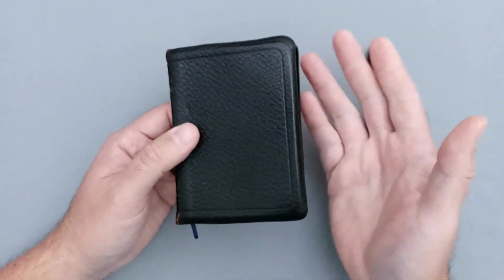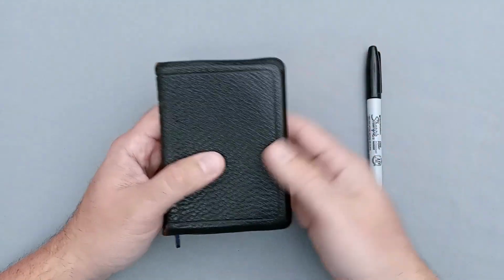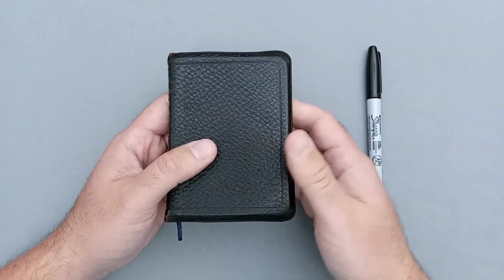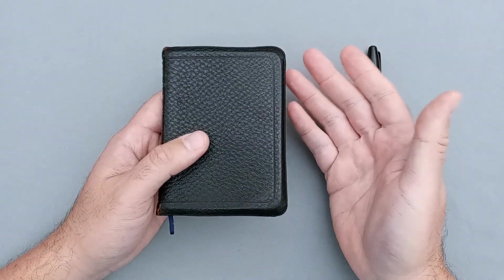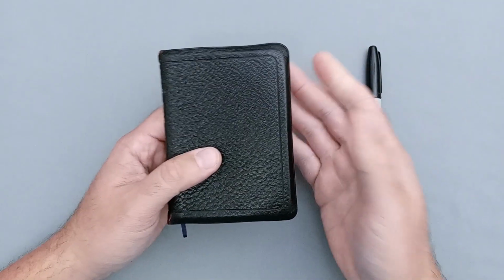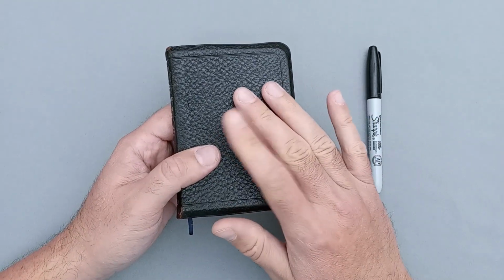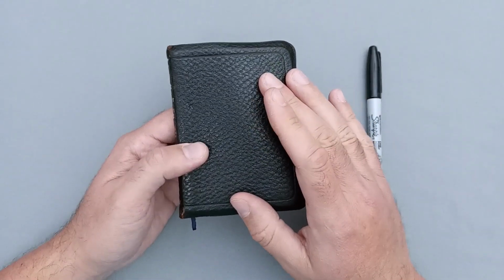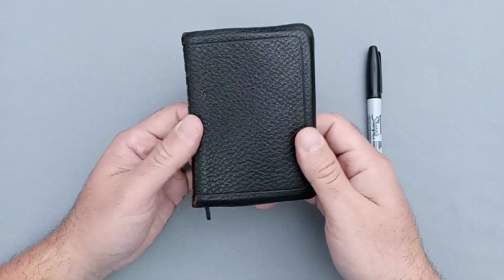Sealskin was pretty rare, and they stopped making it. Somebody can certainly chime in in the comments down below, but it was in the '70s. They outlawed harvesting seals, probably for the best, because I think about how cute seals are, and come on, man, you're going to club a seal for a Bible cover? It's a nice leather, don't get me wrong, but they outlawed using sealskin commercially. So no more Bible covers after the mid-1970s.